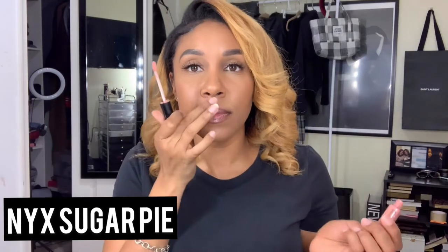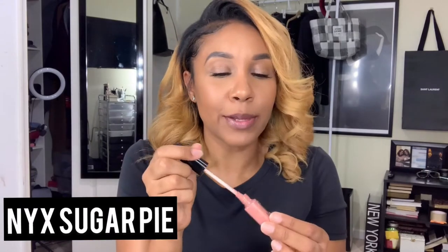The next one, oh, this is NYX Sugar Pie. I feel like this was one of my go-tos, so we're gonna try it out, like a go-to gloss before I got Jennifer Lopez. But the way I applied that was like crazy. But this is cute with like a pink undertone, even with the red that was still here. It's really, really cute. All right, we're gonna keep this. That was NYX Sugar Pie.